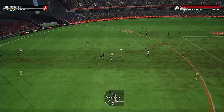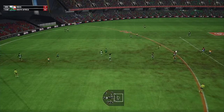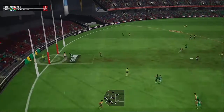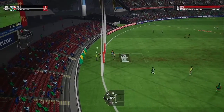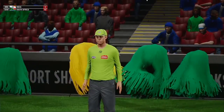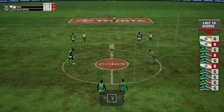Good mark and looks to send it back. 40 metres out. Move it on. A desperately needed goal here. It just gets the journey and it's a goal. Boy, did they ever need that. He loved that one. India trying to get back to a manageable score.